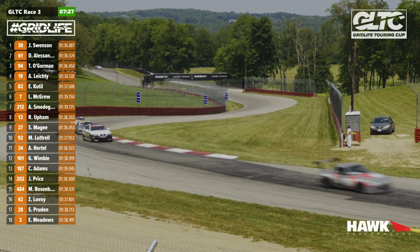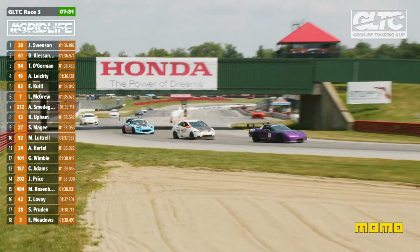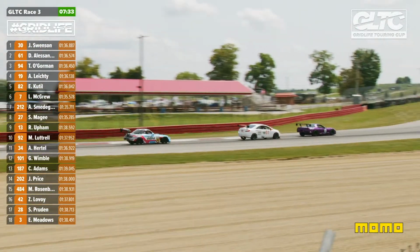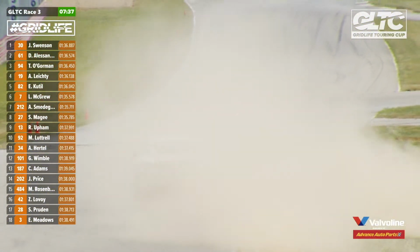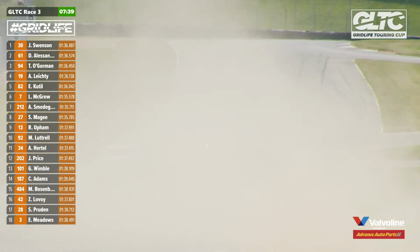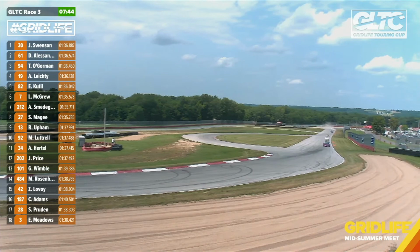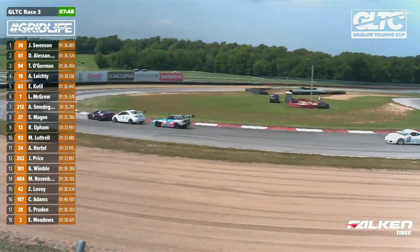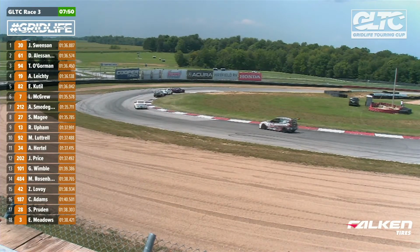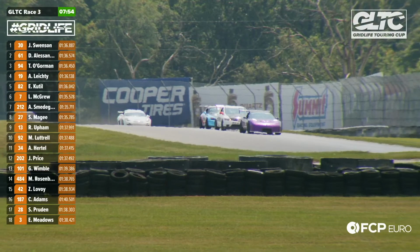Good scrapping going on throughout the field here, a little bit farther back in the order. It looks like Tom is joining that race for first now. He has caught them, hasn't he? DJ and Tom are both very experienced racing drivers, and they will not get into a fight amongst each other and then drop back from Swenson. They will almost work together to try and get right on Jeremy's bumper, which they have right there. Wow, yeah, DJ was almost into Jeremy's bumper.